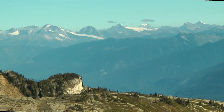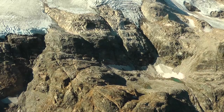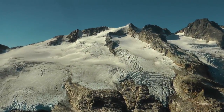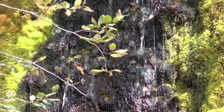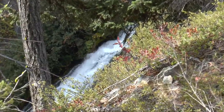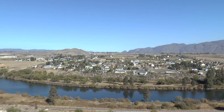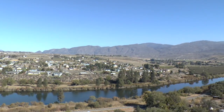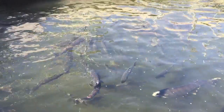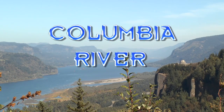In the Canadian Rocky Mountains rises North America's largest river that flows into the Pacific Ocean. It is 1,243 miles long from the headwaters to the Pacific Ocean. A lifeline that irrigates the deserts, provides hydroelectrical power, and last but not least, provides food. The Columbia River.